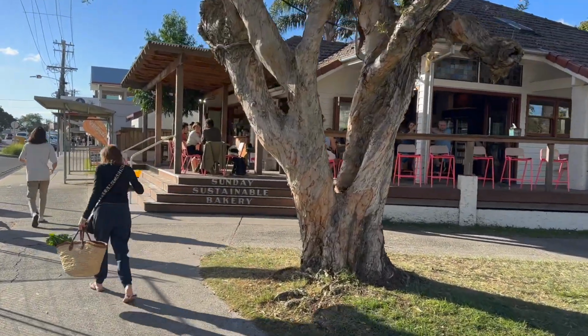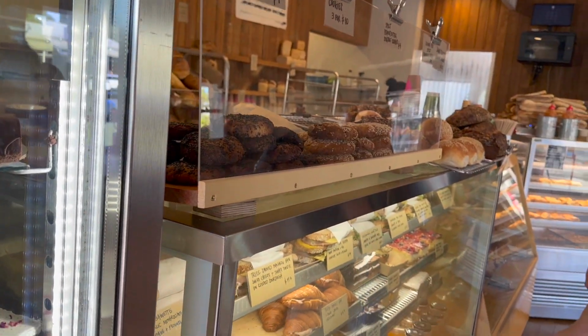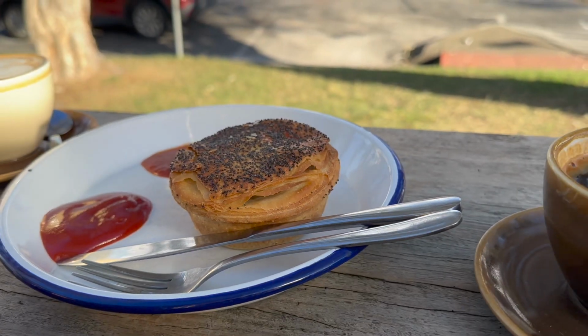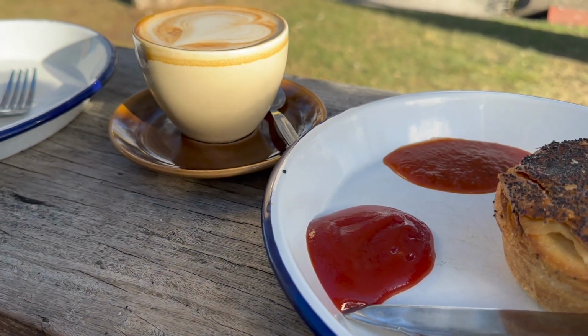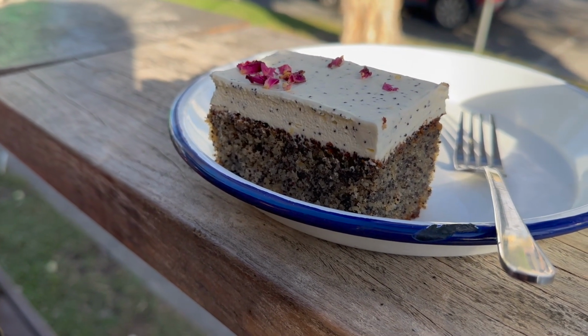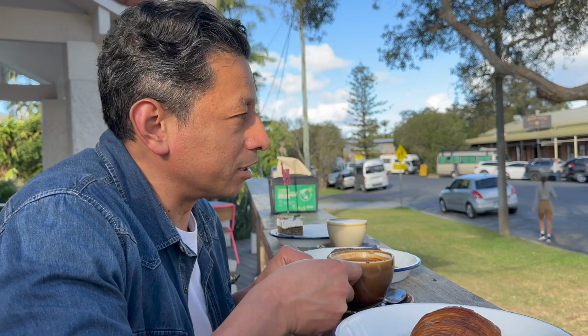Alright, so we found one of the bakeries that I've been told about. This is the Sunday Sustainable Bakery. We'll go inside and have a look. Alright, so we ordered. I've been craving a pie all day, so I'm really looking forward to this. So I got the slow cooked steak pie and a plain croissant, because that's always a good indicator of how good a bakery is. If the croissants are on point, then they're doing it right. We also got a gluten-free poppy seed cake and a chocolate brownie.